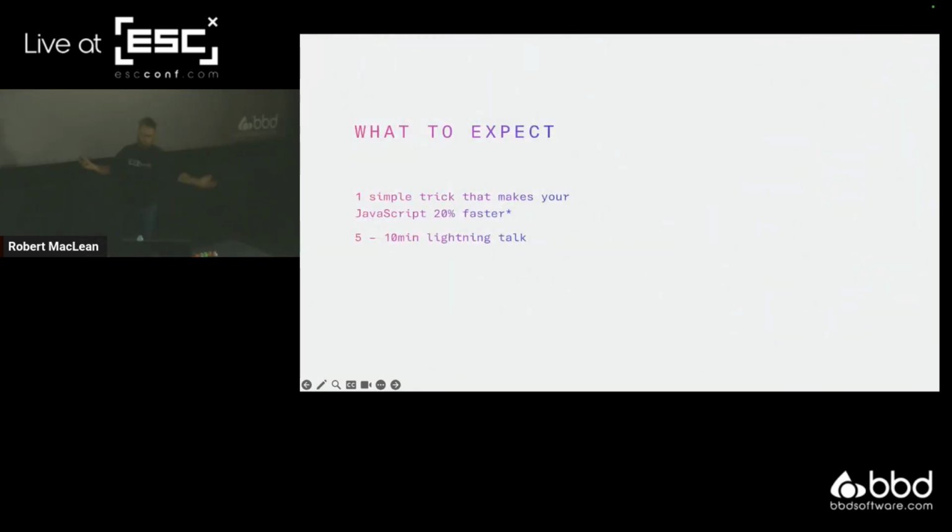This talk, if you read the description, good for you. Nobody does, but it's like one simple trick that makes your JavaScript training feel faster. 5 to 10 minute lightning talk. I thought this was a brilliant idea. I'm going to just put that in.